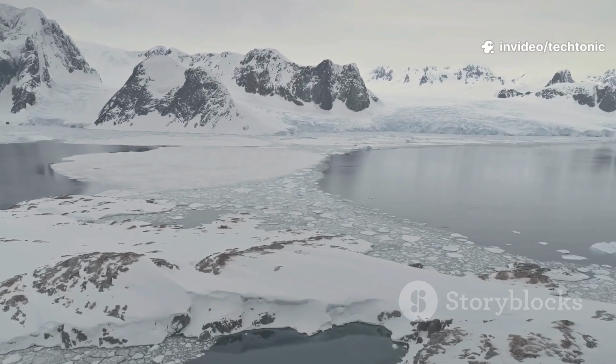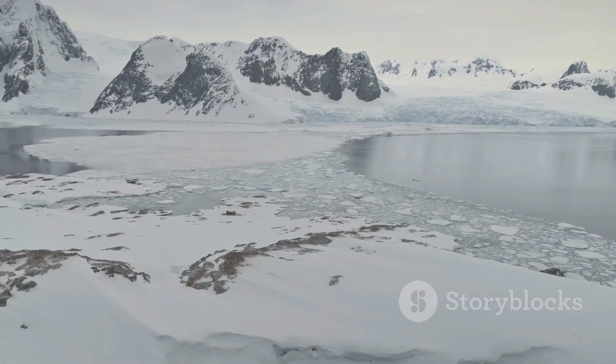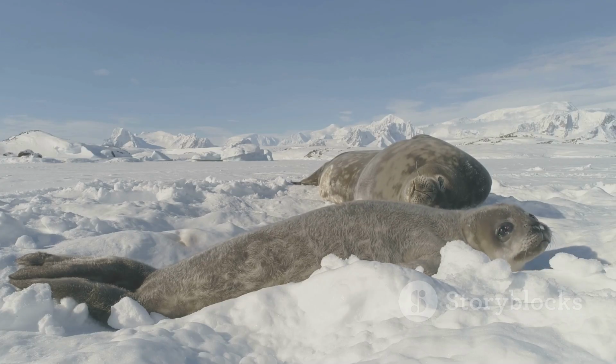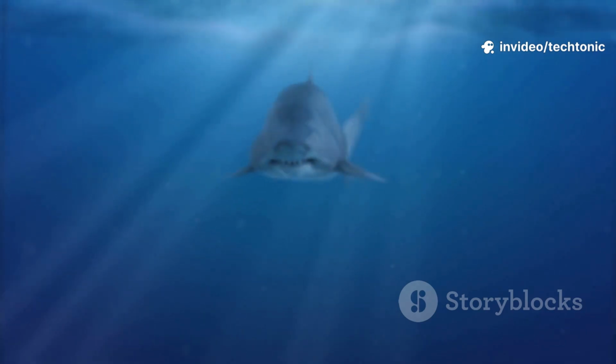Welcome to the wild and icy world of Antarctica, a place of stunning beauty and extreme survival. Down here at the bottom of the world lives one of the most incredible and formidable predators on the planet, the leopard seal. This isn't your average cuddly-looking seal.